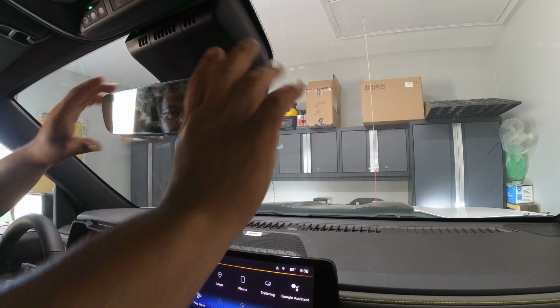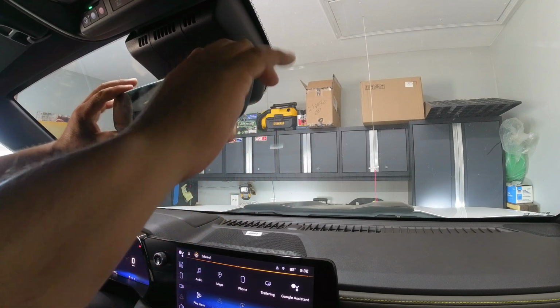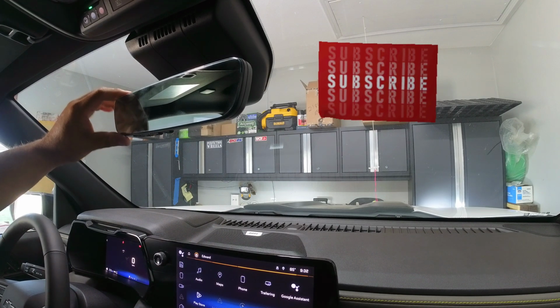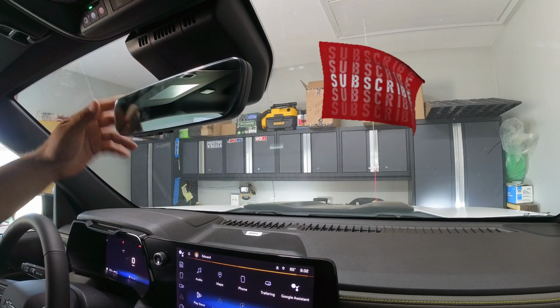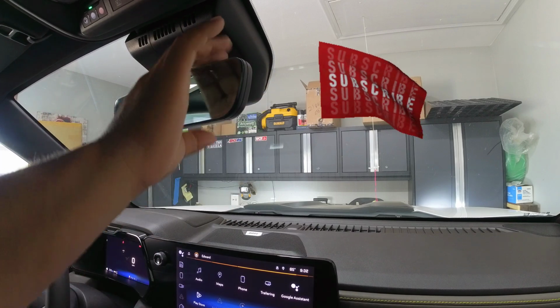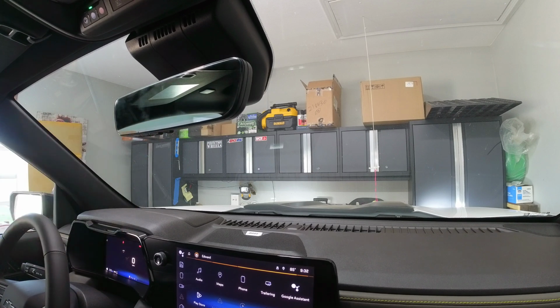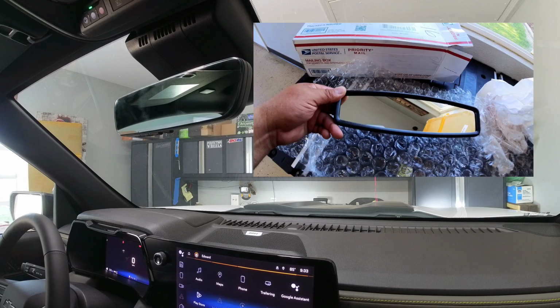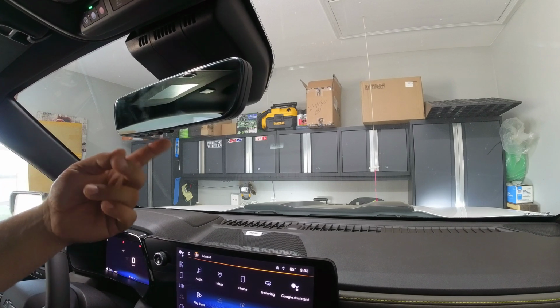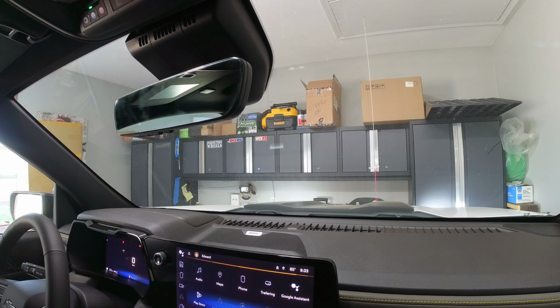I will say it is a nice looking mirror. It actually feels really, really good. Like a factory mirror. Doesn't feel loose, doesn't feel wonky. It is auto dimming. I actually think I like this mirror better than the factory one, to be honest with you. It fits perfect, plugged right in. I mean, it worked. Just press it again, activating. There goes the door.